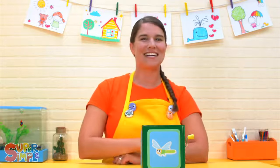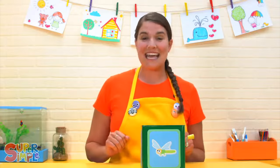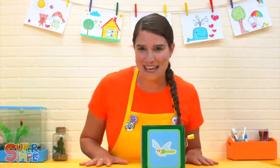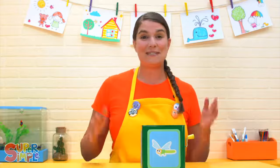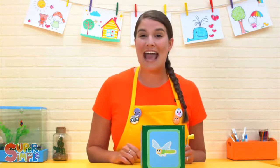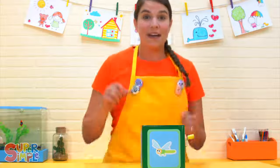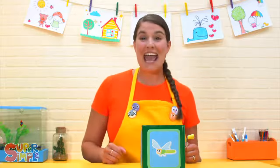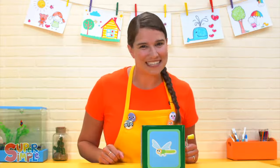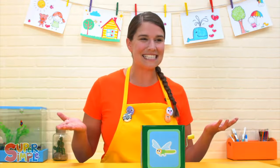Let's see if you can guess what we'll be exploring in the classroom today. I'll give you a couple of hints, okay? The thing that we are exploring today is an amphibian. Ooh, amphibian is a pretty big word, and it means a certain kind of animal. This animal loves to hop, hop, hop, and it loves to catch bugs. Do you know what I'm talking about?